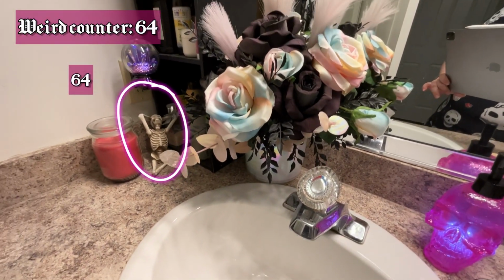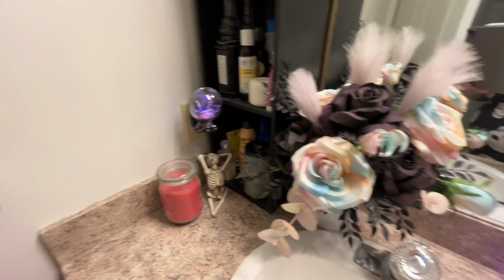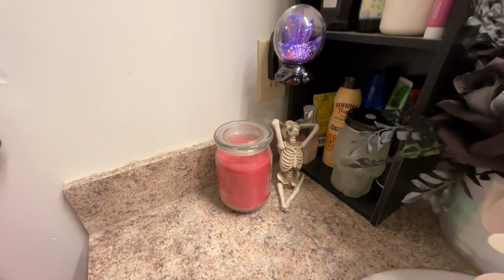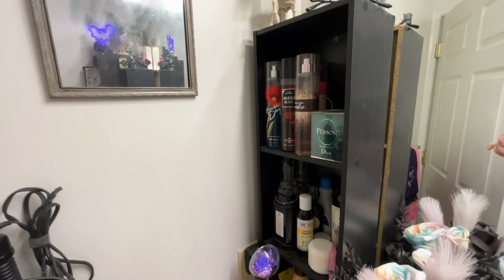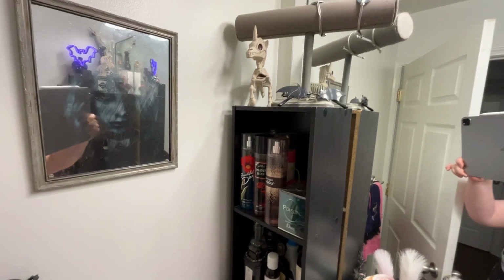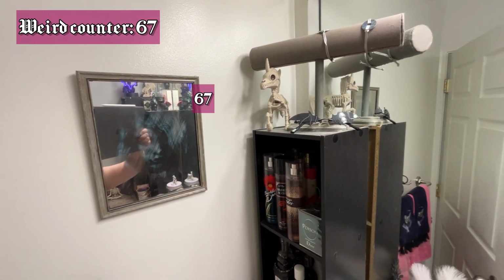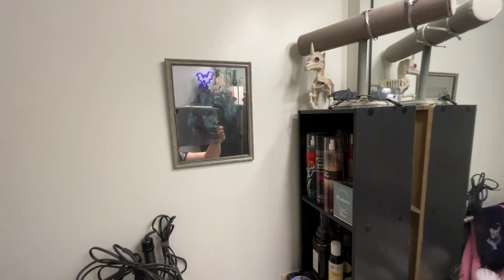Iridescent vase for a black and rainbow bouquet, because that's not weird. Another yoga skeleton. Some more body sprays. Another undead unicorn. My bat sunglasses. A haunted portrait that I also made.